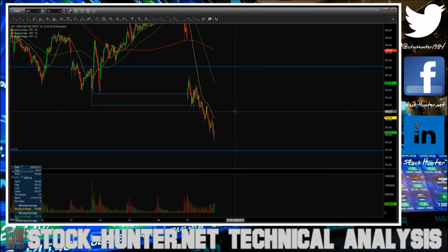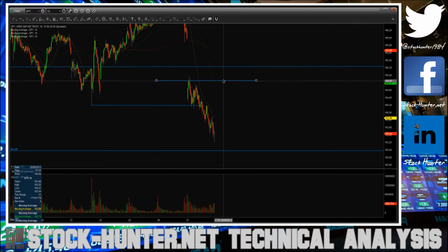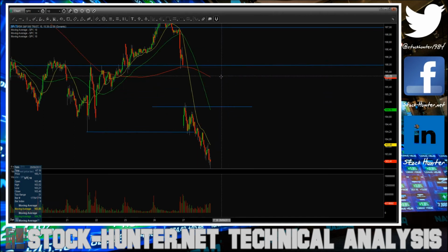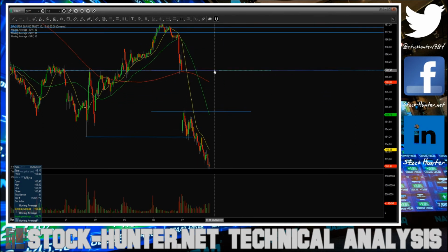Now let's go over some short levels for tomorrow. The first level that I have will be the double top from today with this 50 moving average at the 164.86. And then we have the 200 moving average and the gap fill just above around 166.